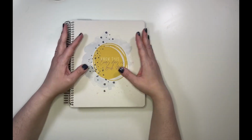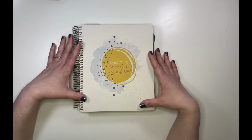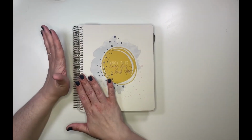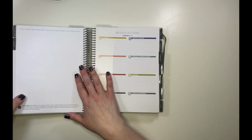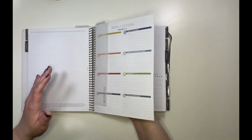I'm very excited. I love this planner so much. I love these colors. I love that they have a coil. It's going to make it so much easier to use on the fly. I adore it. The coil makes me so happy. I cannot even begin with how excited I am that they've switched to a coil.